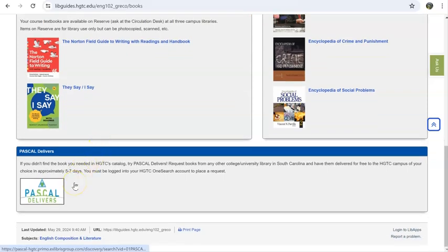Lastly, on this page, you'll find a link to something called Pascal Delivers. With Pascal Delivers, you would use this service after searching our library catalog, and if you didn't find what you were looking for there. When you search Pascal, you're seeing what's available at all the other libraries in the state of South Carolina, that's colleges and universities. If there's an item that you would like, you can request it through the Pascal Delivers system, and within 5 to 7 days, the item arrives at our library for you to pick up. You request the item, and you receive notification when it's available through MyHGTC and your school email.